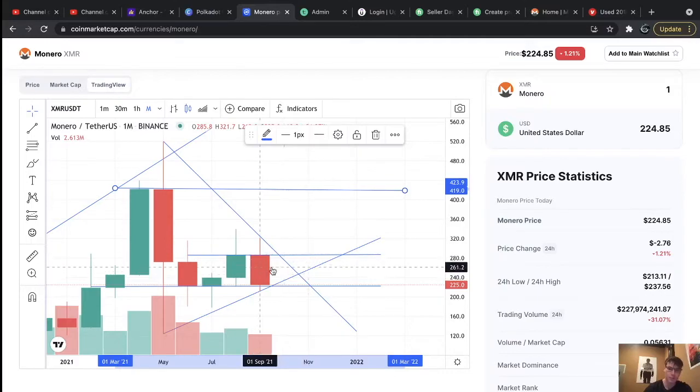However, if it doesn't break, again, we have the line going down. If it ends up breaking below this pattern, we can very easily see, honestly, we could go into like right around here. The next small resistances are in the 160 range and all of that.